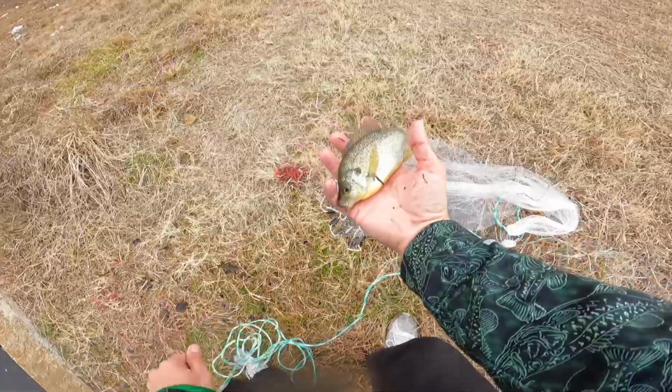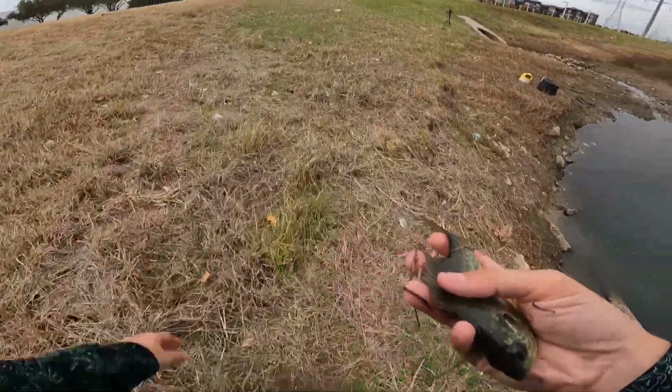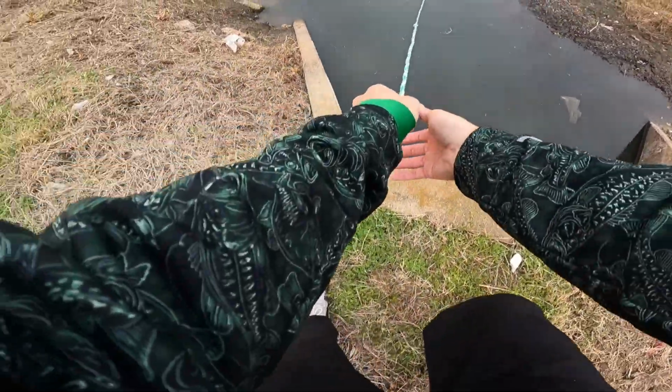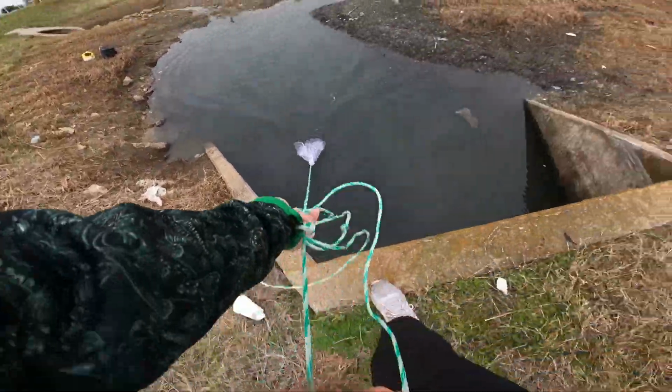Another one of them long ear hybrids. This is what I mean, man. These fish we don't get here very often, so to catch these guys and put them in a pond that I can fish a little bit more often is definitely going to be fun and nice. Right there. Messed up. There is a big bass right there. Messed up.